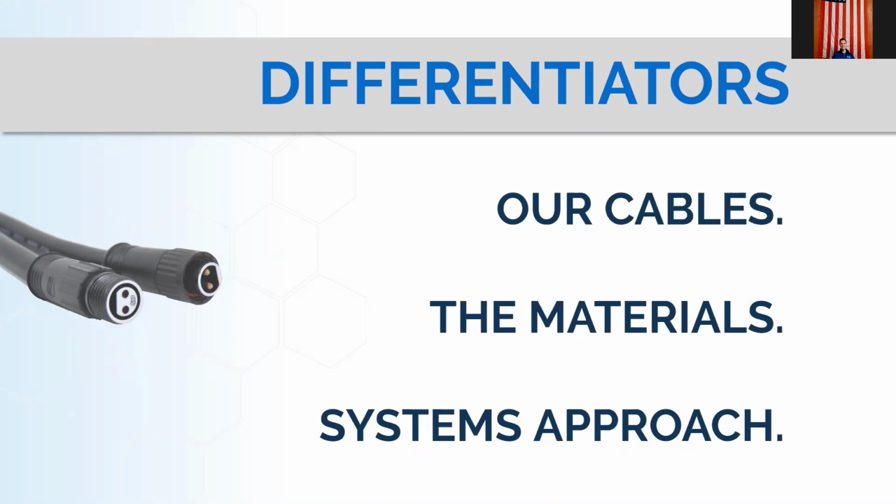If we can make it better, we will. From the transformer to the cable to the fixtures to the LED, we want to ensure everything works together seamlessly. And if there's ever an issue, there's one person to call.